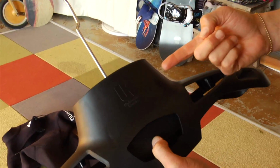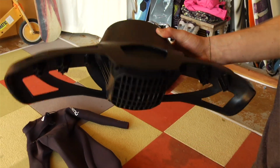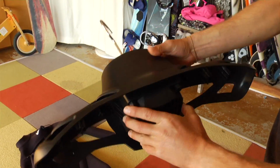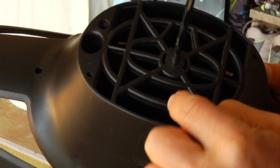Okay, so this week on the product review, we're going to look at the UK Underwater Kinetics Hang Air Wetsuit Drying System. That's what every guy wants. They don't know they want that, but this is what they want. There's a fan in there.